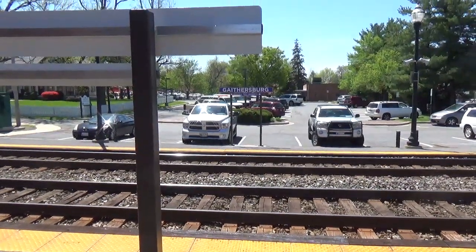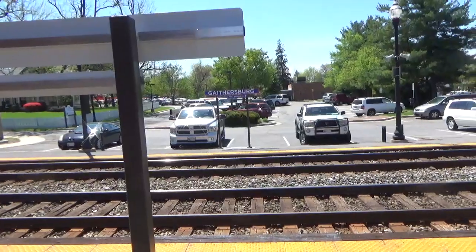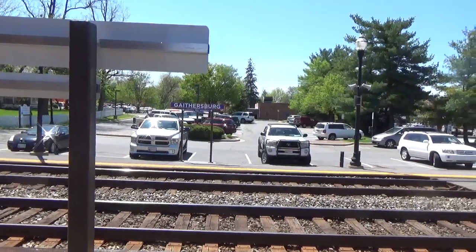CSX Equipment Defect Detector. Milepost 2.6. Track 2.